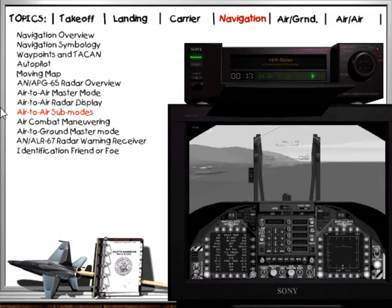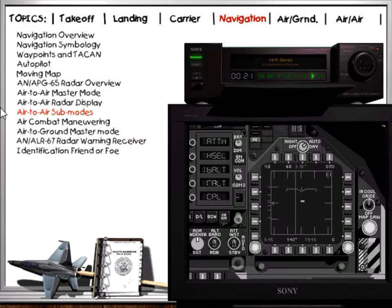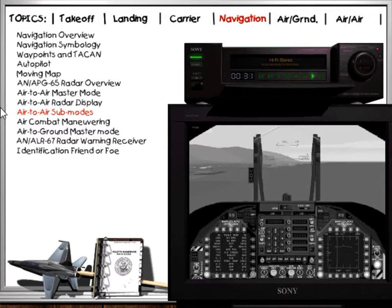Its detection algorithms rely on velocity and the contact must be closing on your aircraft to be detected. Aircraft flying away or perpendicular to you will either not be detected or return a very small velocity. Detection ranges can be as far as 80 nautical miles, however, the current range to the target cannot be determined. The scale for a velocity search is 0 to 800 knots in range versus azimuth format.